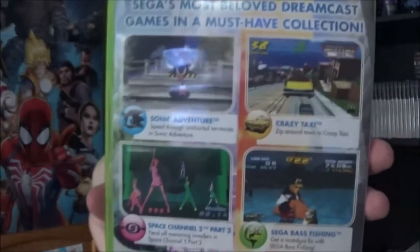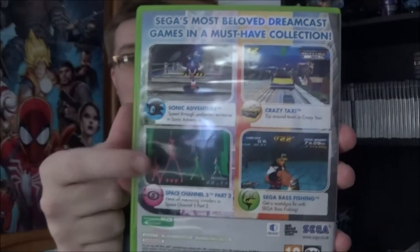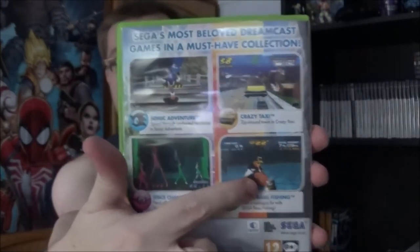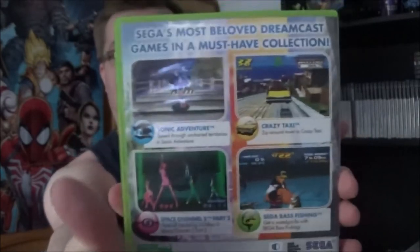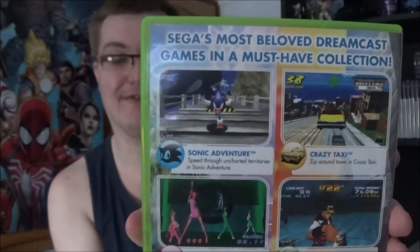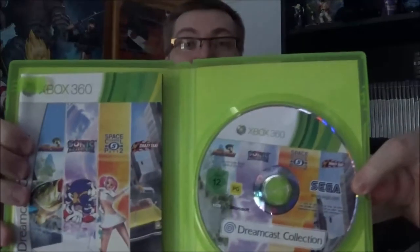So here we are, we can see four games in here. We got Sonic Adventure, we got Space Channel 5 Part 2, and at the bottom here we got Sega Bass Fishing. Of course, they are all favourites. Sonic the Hedgehog and Sonic Adventure on the Xbox 360, that is amazing. Wow. So here we are, four games in one disc. That is cool.